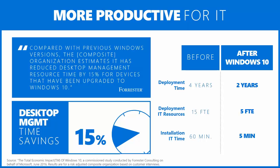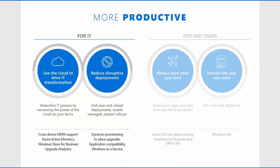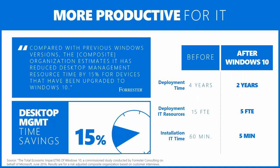Well, with Windows 10, we want to change that. And one of the benefits we talked about is this concept of dynamic provisioning. Now, dynamic provisioning enables what we see on the right side of the screen, which is after Windows 10. So what does dynamic provisioning allow? That same scenario with that CEO will run a little bit different with Windows 10. We get the call and they say, hey, my machine won't turn on, I've tried everything, what should I do?